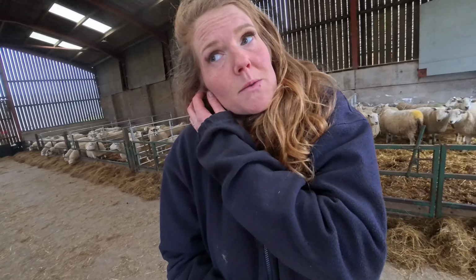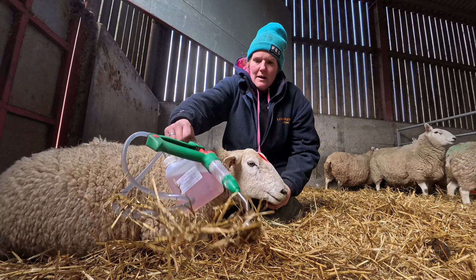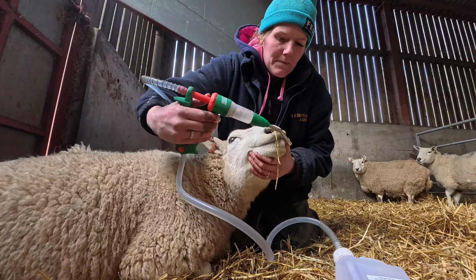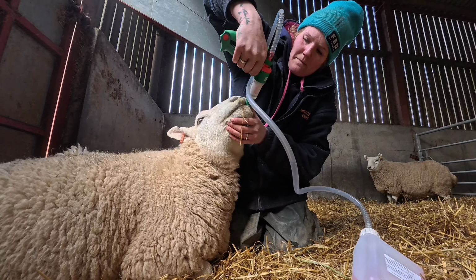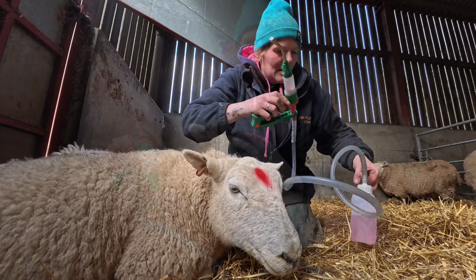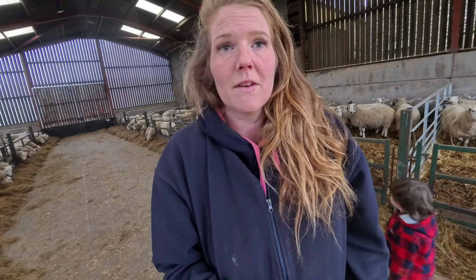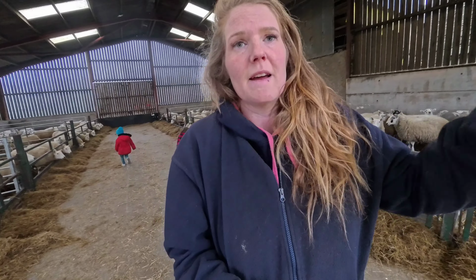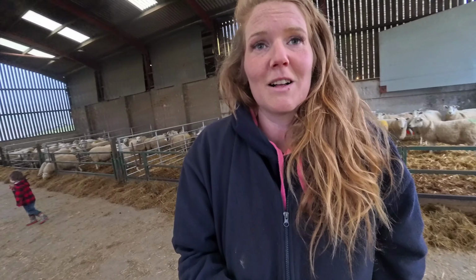So we weren't sure. We gave it twin lamb stuff and jabbed it yesterday morning, as you'll see in the video. Then we decided to give it a bit of calcium because it wasn't getting up. So we put some calcium under the skin in 4 different areas so it'll get around the body faster. And today, she's up. She's up and she's well. I'll just show you her. She has a red dot on her forehead.